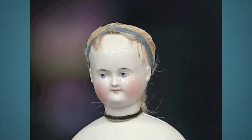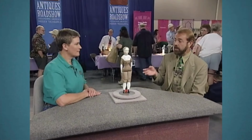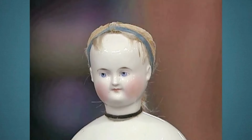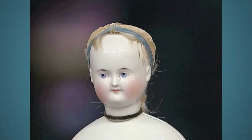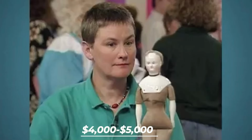Following the 1850s, heels became a common feature in shoes of the era. The porcelain's delicate beauty and durability make these dolls highly prized by collectors. It shows up with a swivel head, so you have something very unusual here. The porcelain doll left the appraiser in awe as they valued the item. Here, I would say she's between $4,000 and $5,000.